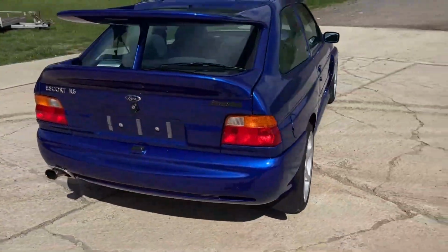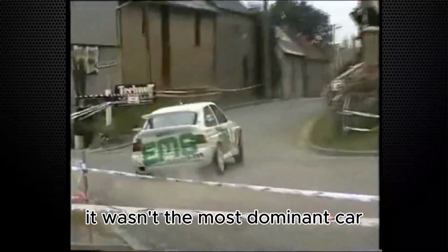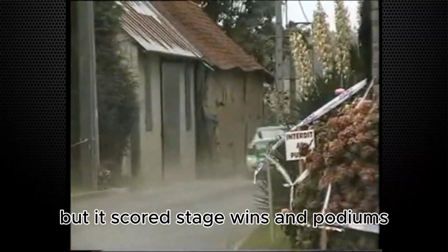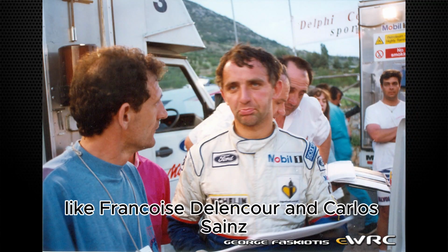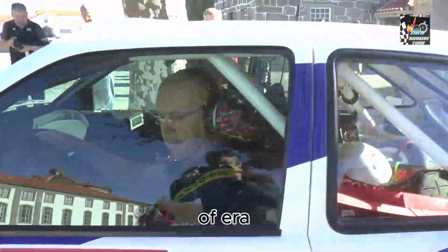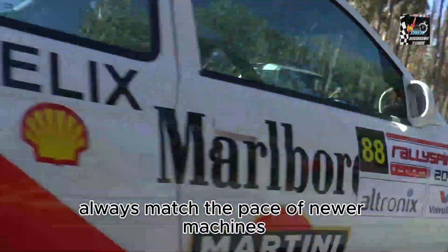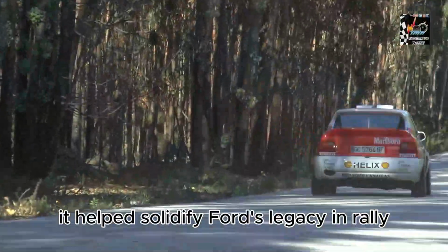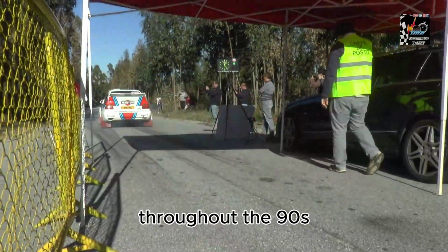The RS Cosworth debuted in the World Rally Championship in 1993. It wasn't the most dominant car, but it scored stage wins and podiums against stiff competition: Subaru Impreza, Toyota Celica GT4, Mitsubishi Lancer Evolution. Legendary drivers like François Delecour and Carlos Sainz piloted it through some of the most iconic rally stages of the era. Its handling and durability made it a fan favorite, even if it couldn't always match the pace of newer machines. It helped solidify Ford's legacy in rally and kept the brand relevant in motorsport through the 90s.